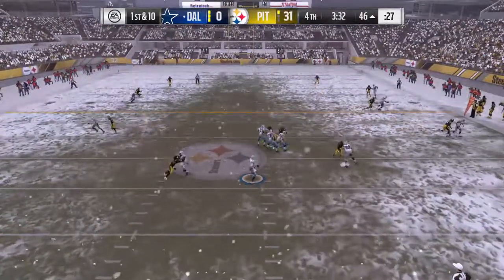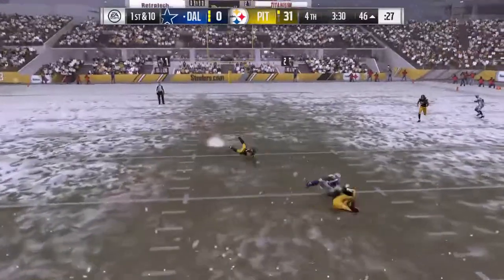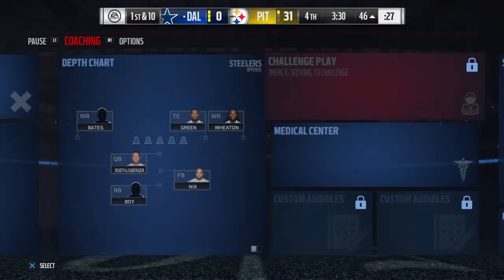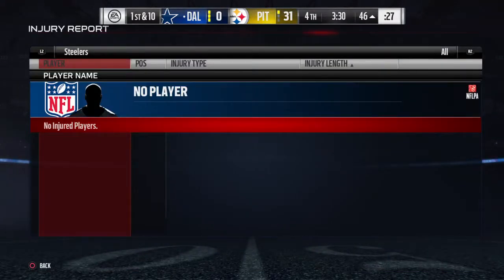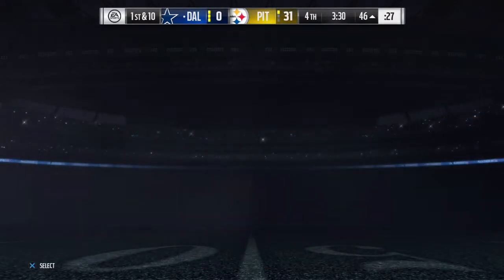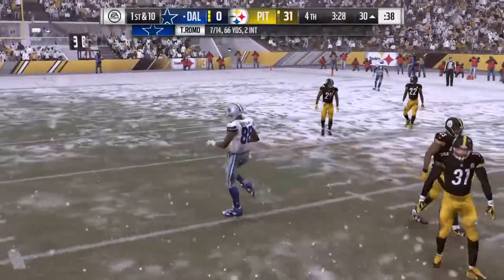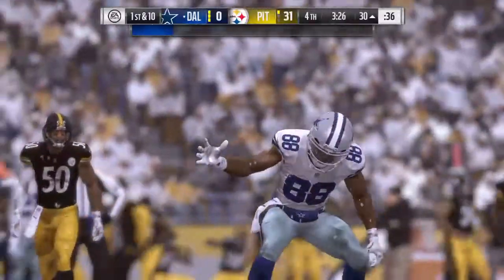Romo here on first down. And Bryant's got it. Middle. It's a pickup of 16 there, and it'll lead to a new set of downs.